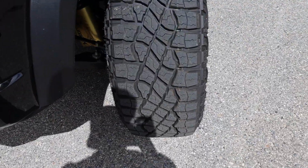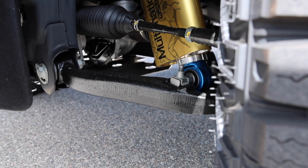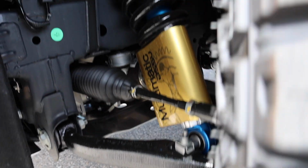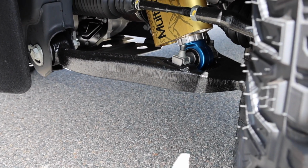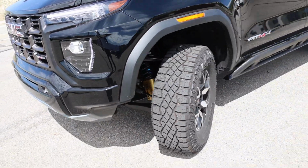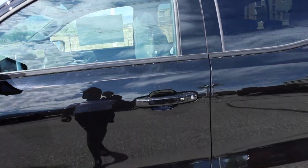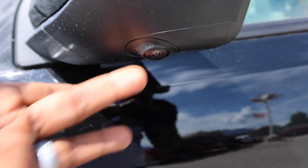Here's a better look at that tire. And then the suspension, independent front suspension, Multimatic DSSV, which is dynamic suspension spool valve. It's like a coilover system. It can adjust tons of times while you're going off-road. It's going to help with heat too. Smart key system, painted door handles, and even on the mirrors they have a painted appearance here. Cameras below on the mirrors.